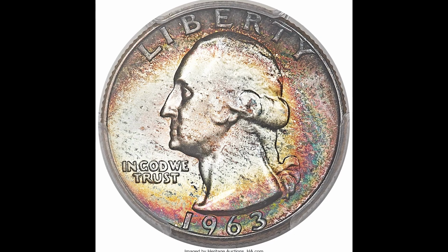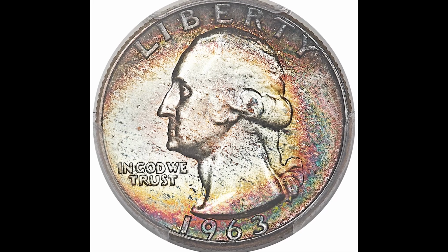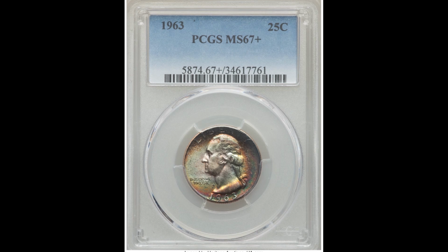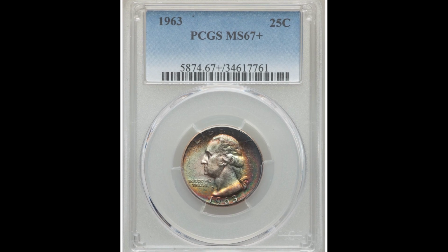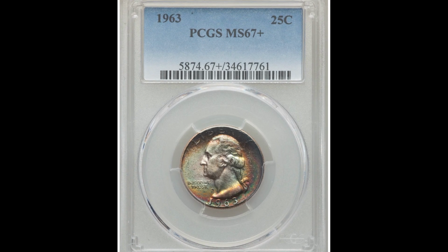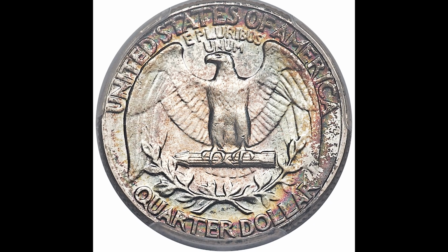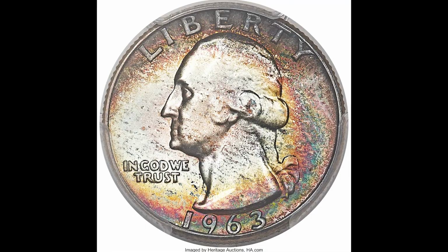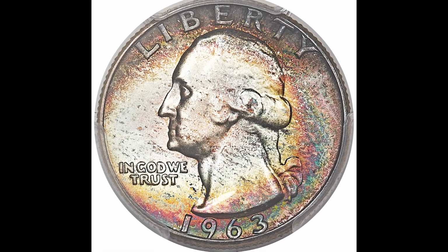Up first, we have a 1963 25-cent Washington quarter graded by PCGS, a mint state 67 plus. The first thing you're going to notice about this coin is the overall tone and luster of the coin. It looks like a rainbow is happening. That happens because of the way the coin was stored. Certain lighting, you're going to see the toning coming out. But the reason this coin brought so much money is mainly because of the grade and also the color.